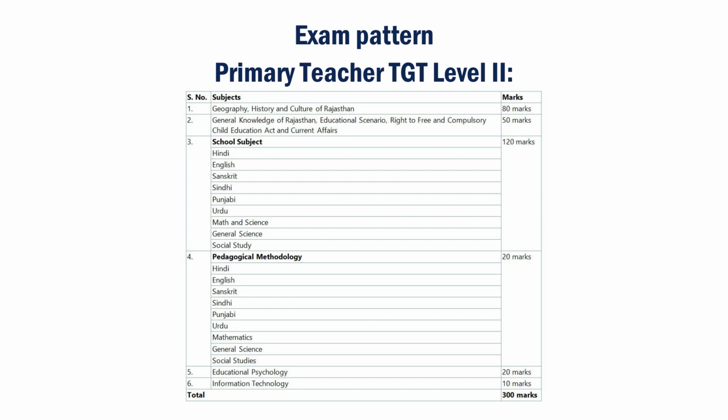In this exam pattern, for geography, history and culture of Rajasthan allotted for 80 marks. For general knowledge of Rajasthan education scenario, right to free and compulsory child education act and current affairs for 50 marks. A school subject like Hindi, English, Sanskrit, Sindhi, Punjabi, Urdu, math and science, general science, social studies allotted for 120 marks. Pedagogical methodology like Hindi, English, Sanskrit, Sindhi, Punjabi, Urdu, mathematics, general science and social studies allotted for 20 marks. For educational psychology allotted for 20 marks. Information technology allotted 10 marks. So totally 300 marks for this exam.